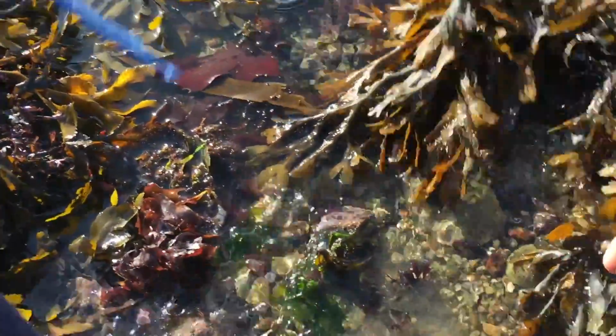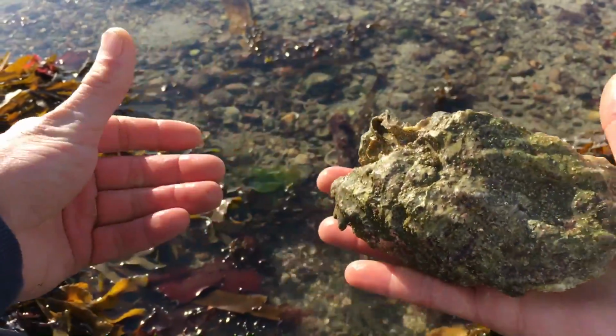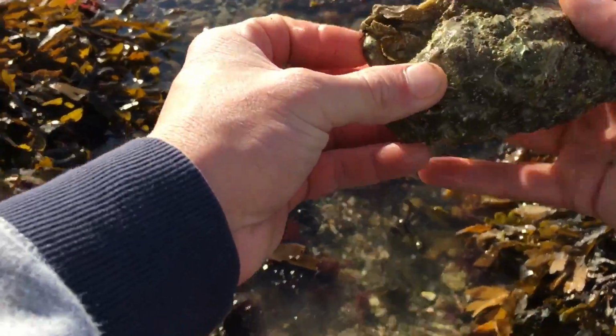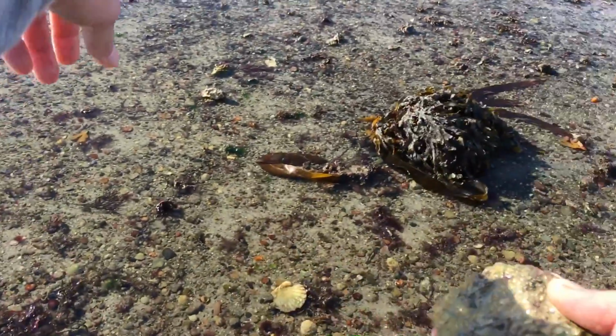Oh, nothing on that. Is that an empty shell? Oh, big one! Big oyster! Look at the size of that! They all seem to be on the edge of this stream. Nice. Lovely. Another one there, look.